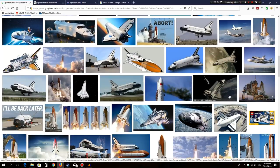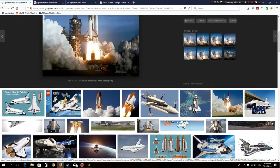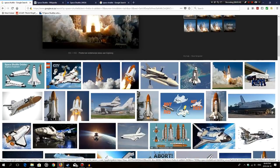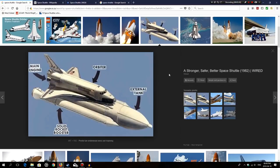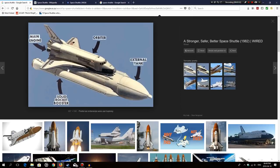Good grief, it's disappeared again. That's the thing with images. One moment you have it, the next it's gone again. I think it was down here somewhere. There, this one of course, just underneath. It's interesting, this headline here: "A stronger, safer, better space shuttle," 1982. Unfortunately, it was not really meeting those goals, but anyway.